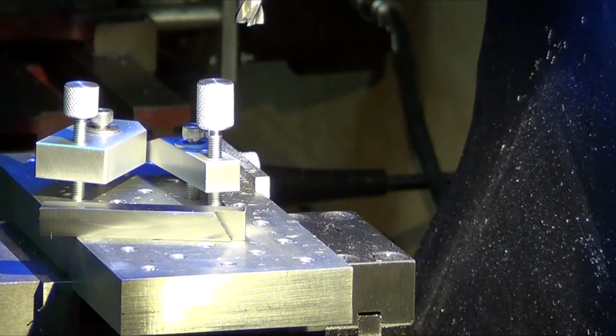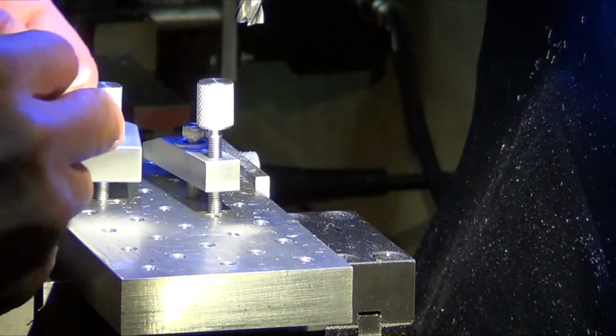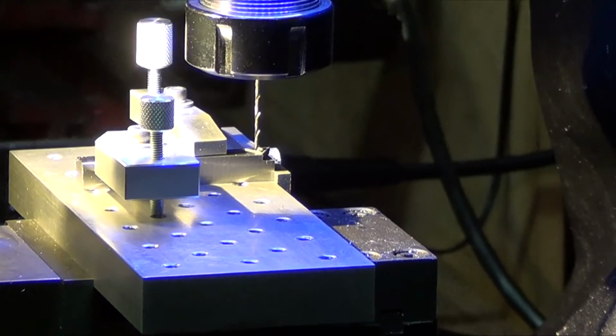Where's an insert? Get one out here. I hate these packages. You can't slide them to save your life. There. Oh, these are the shiny ones. Alright, well. Here's one. Goes right on there. Alright, now I gotta just position everything to drill a hole. Time to drill that hole.